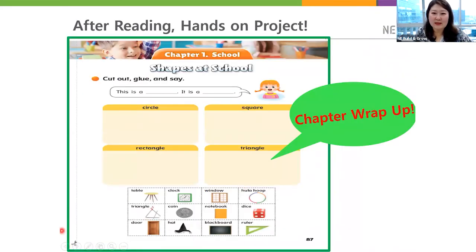And then this is one of the examples that I showed you before. So shapes at school, now you understand because table, clocks, windows, hula hoops, they cover these words within those 4 unit learnings. After that, this must be the sentence they learned, right? And then circles, squares, rectangles, triangles, content words that they learned. And then they're going to cut the little words and the pictures, and then they're going to place them into each category.